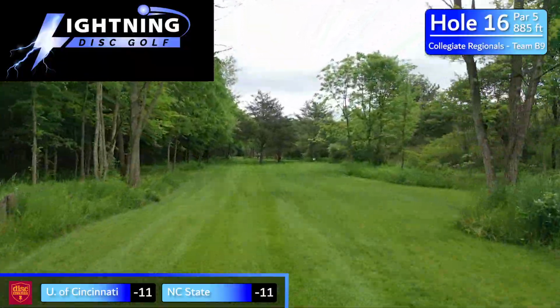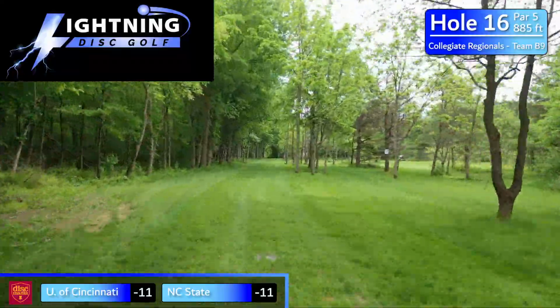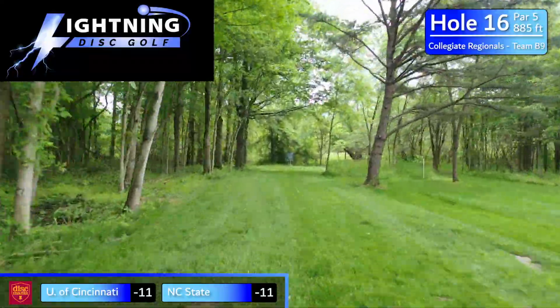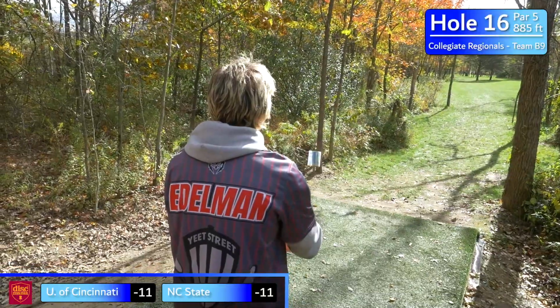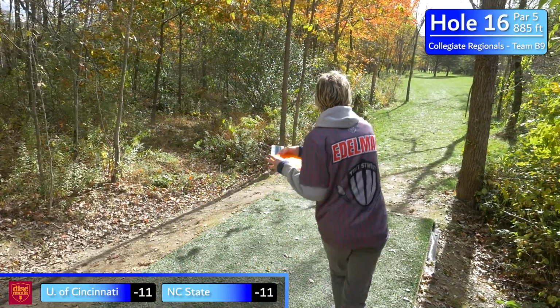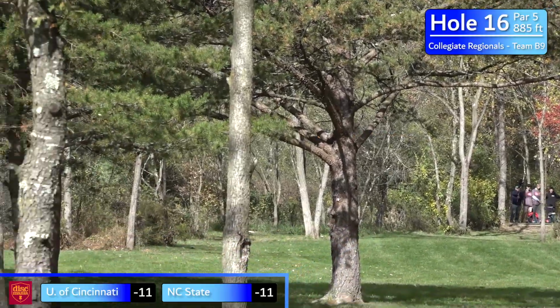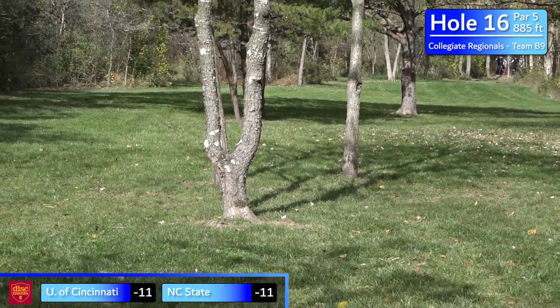As we head into hole 16, par 5, 885 feet. Literally dead straight down a tunnel the entire way. This is just a great example of a hole where you can bite off as much as you want. It'll be really interesting to watch them play this in the collegiate doubles format because we might see some players get really aggressive. We might see some layups. It'll be very interesting to see how these teams decide to attack.